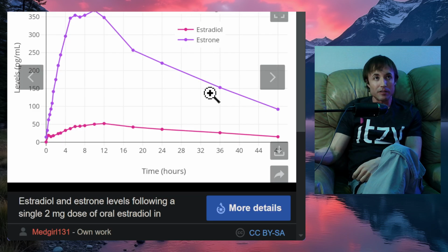I don't like being the bearer of bad news, but I really want this information to get out, and I want you to have it in your toolkit so you can think about these things when you're making your decisions.